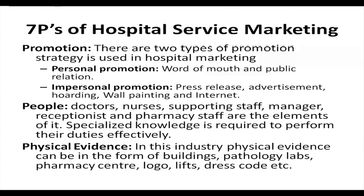In case of a government hospital, where the services are provided almost free, they do not look too much after the physical evidence. Many times the buildings are not well looked after, the plaster is falling, the pipes are dripping, the taps are not working, etc. But for a private hospital, these are very important factors, and the hospital has to keep the buildings, pathology labs, pharmacy center, etc., in a spick and span manner.